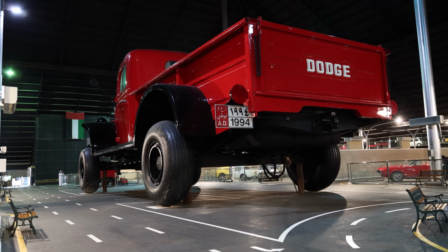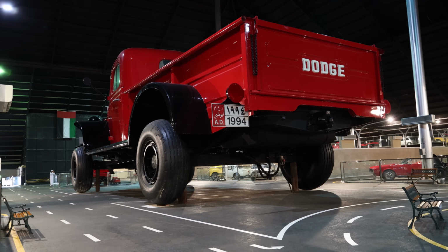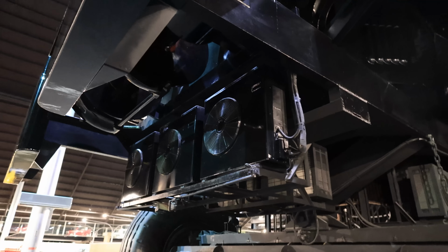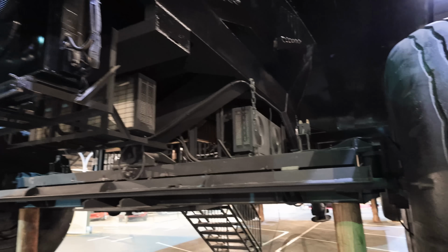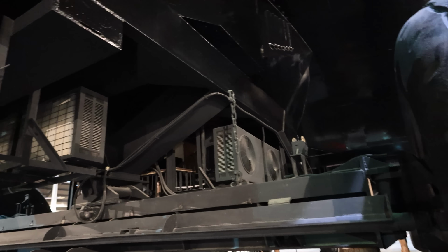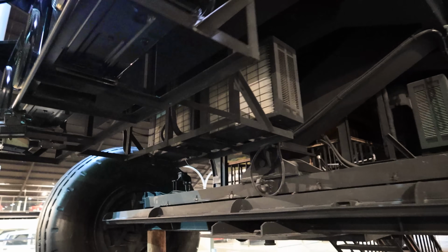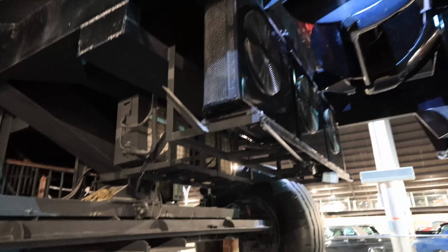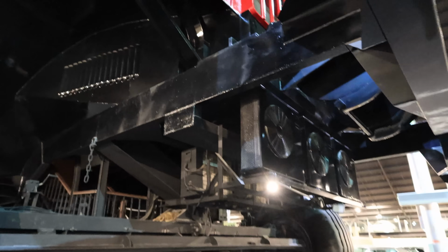This Power Wagon is actually an apartment. The inside is all furnished and everything. We're gonna try to see if we can check it out inside. What blows me away is how many AC units are on this thing to keep this cool. I could imagine just driving this around in the desert. It being so hot here in the UAE, you really have to be able to cool this thing down.